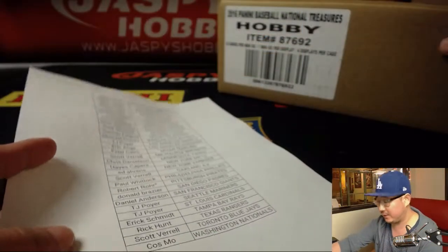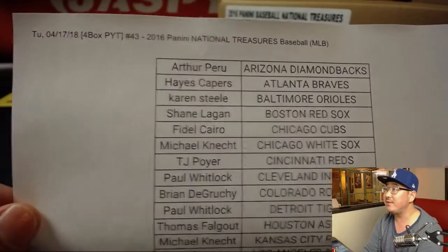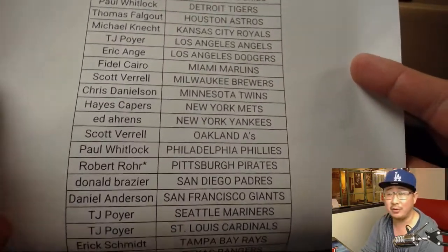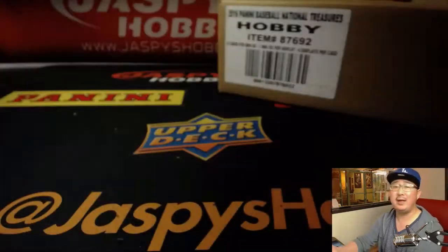This is four box, pick your team number 43. So here on the 17th, on a Tuesday, there's everybody who's in on this action. Thank you. And it's Robert Rohr with the Last Spot Mojo star next to his name and the Pirates.